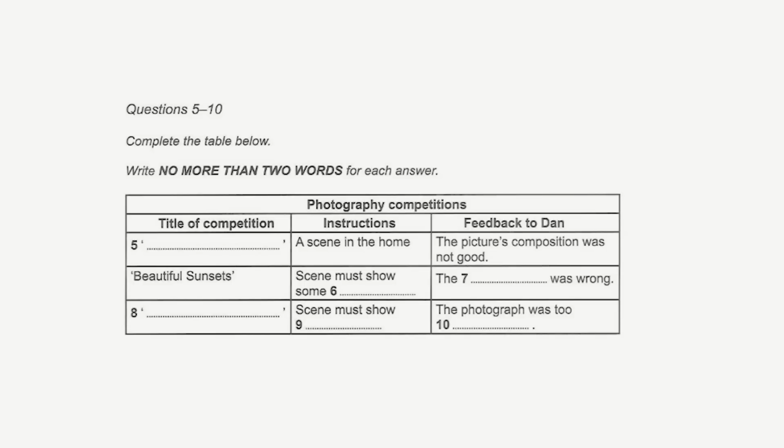Well, the theme was entitled Domestic Life. I see. So it had to be something related to the home? Yeah. I chose to take a photo of a family sitting round the dinner table having a meal. And, I didn't win, but I did get some feedback. Oh, what did the judges say? That it was too busy as a picture. Aha. So it was the composition of the picture that they criticised? That's right. And once they'd told me that, I could see my mistake.